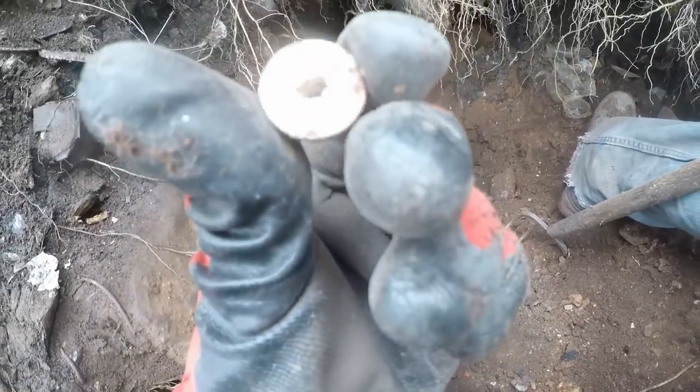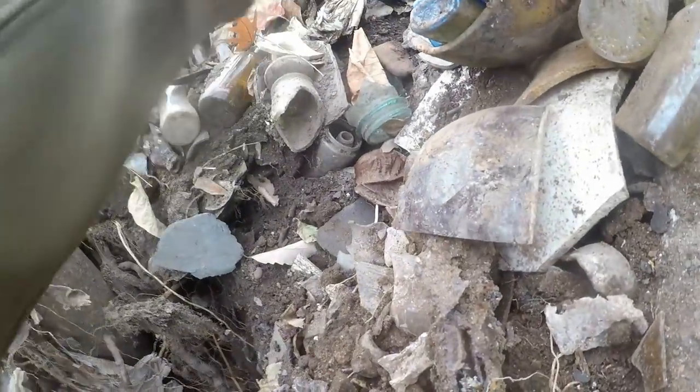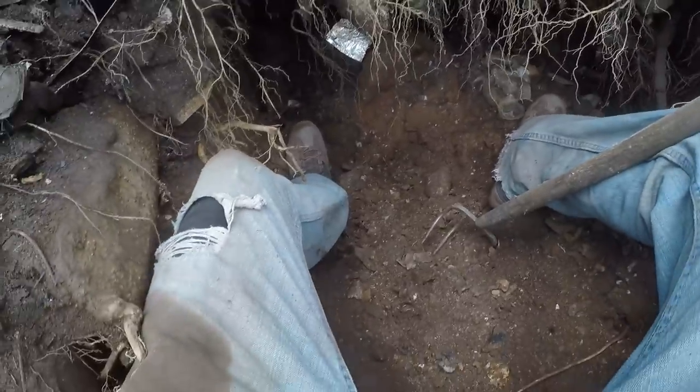Look at this, another mussel shell button, hand cut, and it's still got the metal thing going through it. I've got multiple buttons in there. I just showed that one because it had the metal.